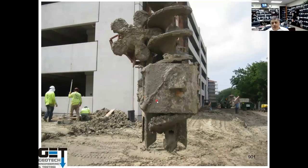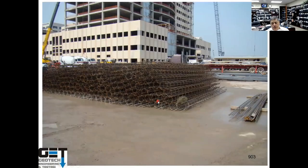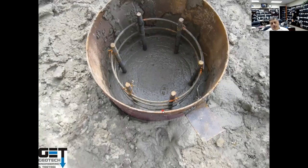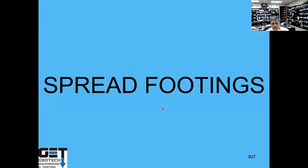This is the auger. When you drill it, you go to the bottom. Then after you drill it, you put the grout in it. You basically take the cage and push it down in there. You push it into the grout. Or you put a regular bar in there, a number 8 bar, to resist uplift loading.